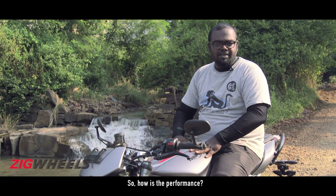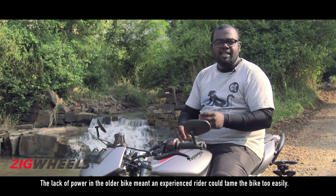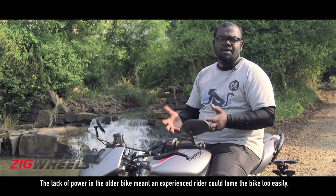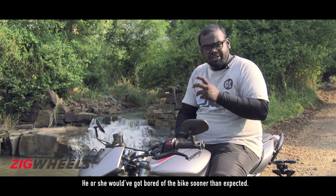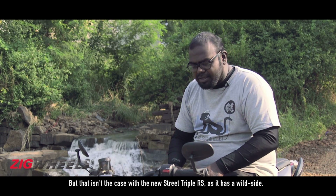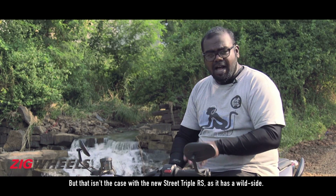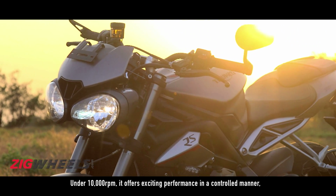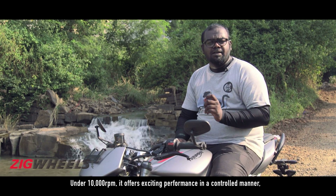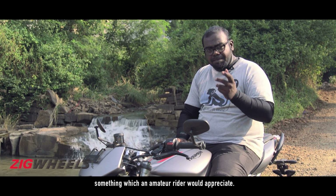So how is the performance? Well, it is ballistic. The lack of power in the older bike meant an experienced rider could tame the bike too easily. He or she would have got bored of the bike sooner than expected. But that isn't the case with the new Street Triple RS, as it has a wild side. Under 10,000 RPM, it offers exciting performance in a controlled manner, something which an amateur rider would appreciate.